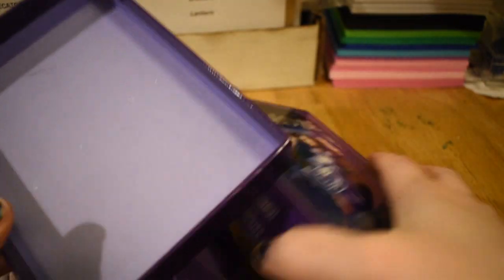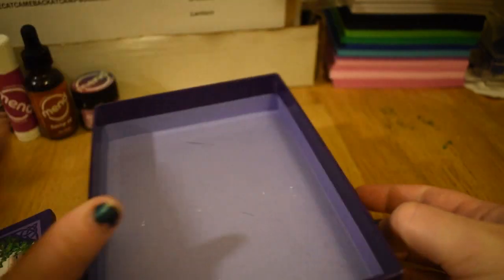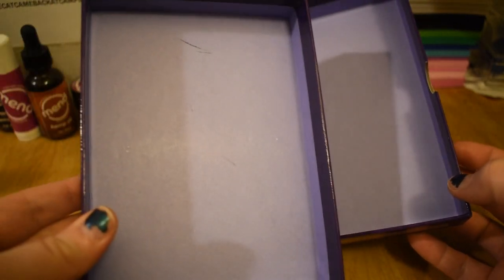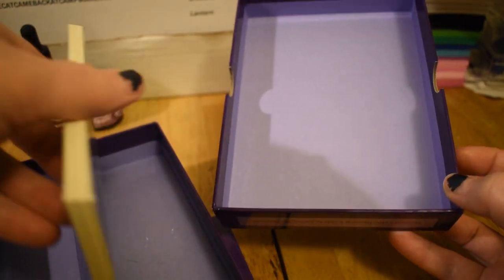So the interior is also purple. I've got some nail polish scratches on there. Obviously not from this batch, because it's like barely even on my hand at all. So just lighter purple inside.